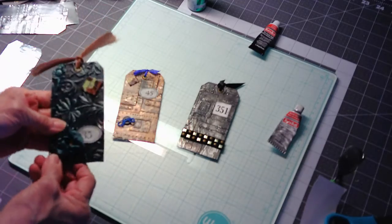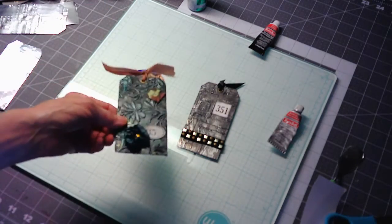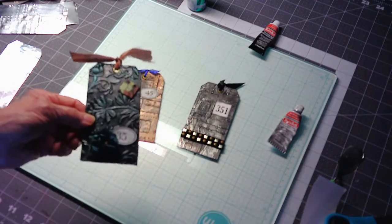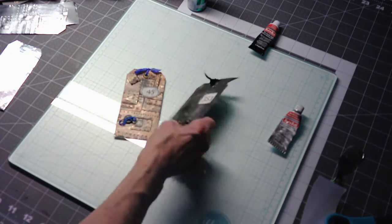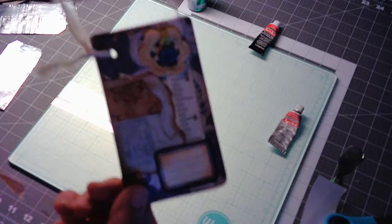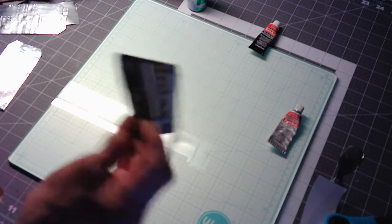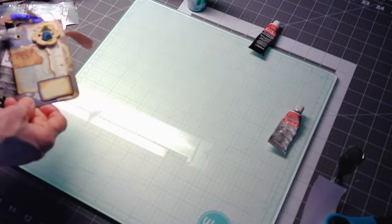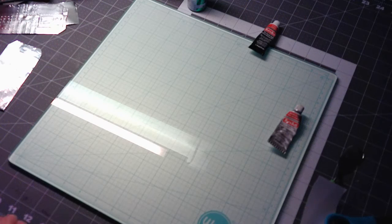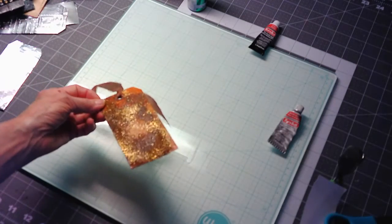decorate these too heavily because I want them to fit into pockets in journal pages, although this one's a little thick, but like these too. And this one's kind of thin. I wanted that. I really like that paper. That's an older paper pack too, so I bet a lot of you have it. And this one's kind of neat, isn't it?